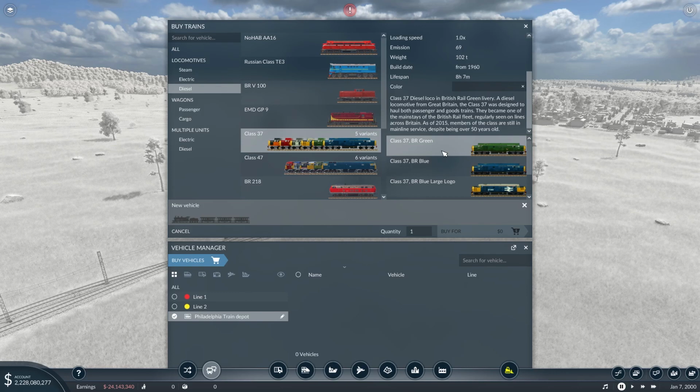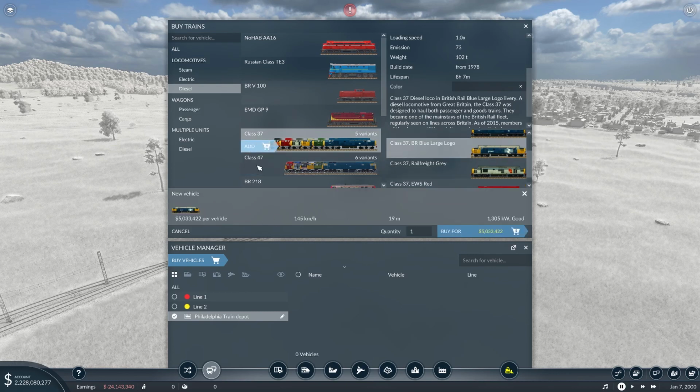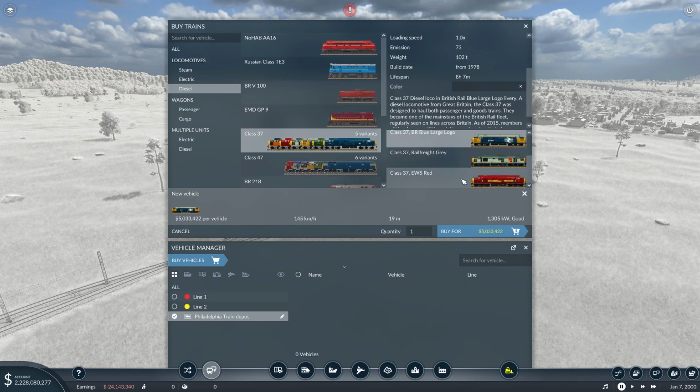Now, one thing is, we'll show you quickly how it works with the variants. If I want to add the variant here, I'll just come and select which one I want. So I'm going to take my personal favorite, the BR Blue large logo. To add that to my train down here for a new vehicle, I just come over here and press the add button. Then if I want to add an EWS red, I can just go in there and then click the add button. And that's how you add your different liveries in there. Nice and simple, not too hard to do.